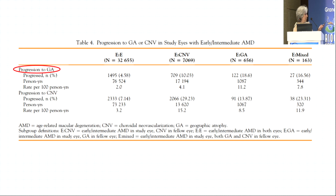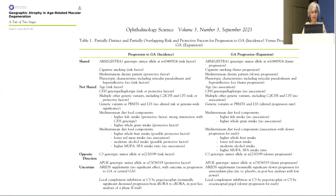Supposing you have, I'm sorry. Yeah, this is the study eye and the fellow eye. And if you look at the condition of the fellow eye, you see that the progression to geographic atrophy increases as well.